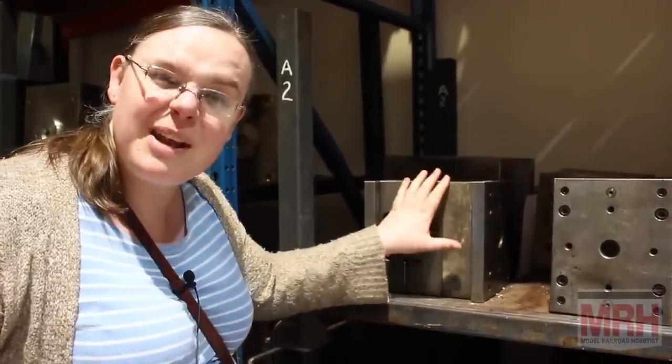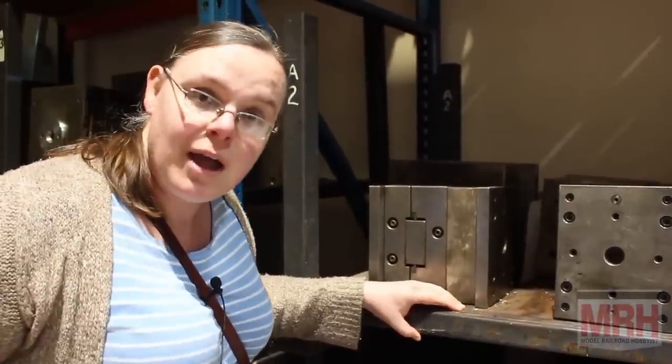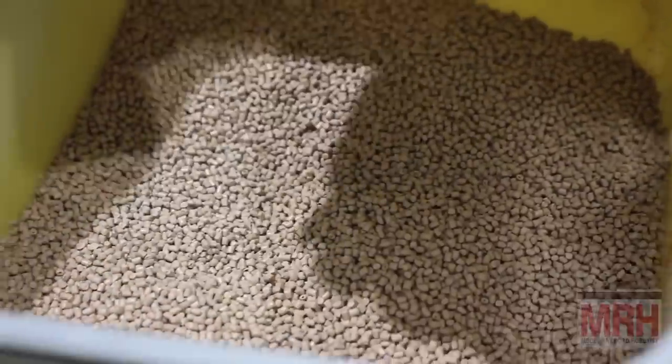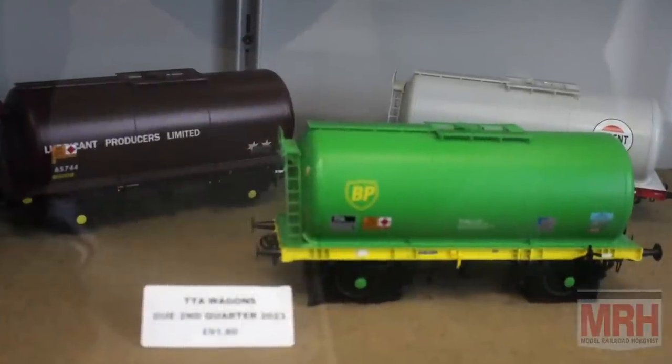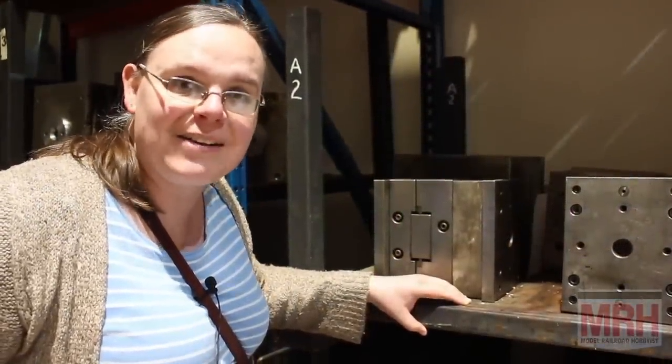But some of these, a bit newer. But it's so intriguing to see how a plastic model goes from just grains of plastic to being that finished article. And today we're going to look through the entire process and find that out.